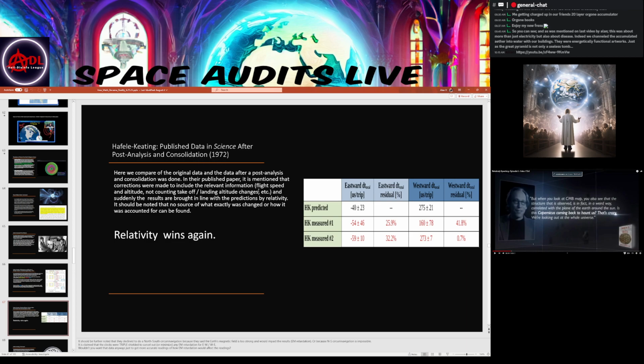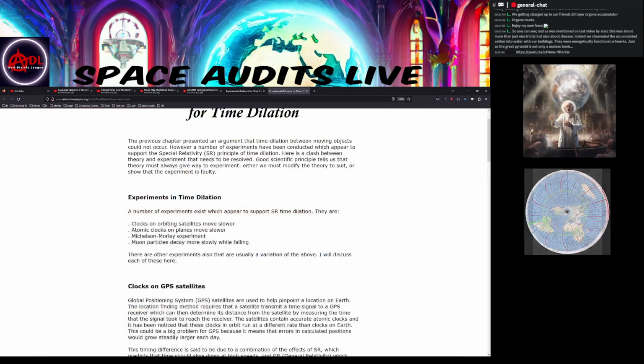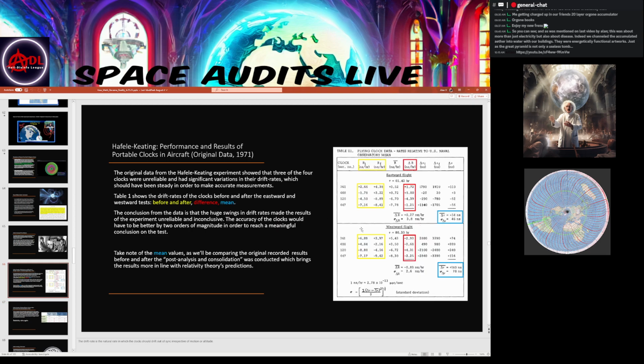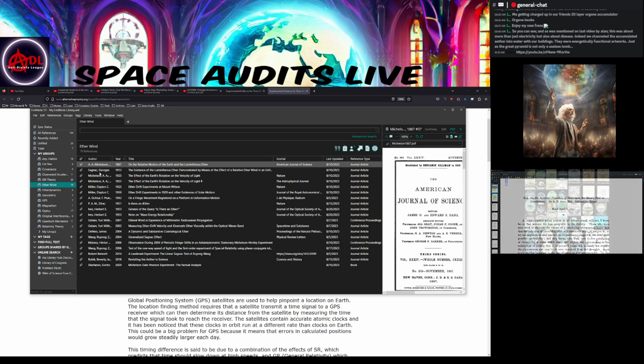On the next page is the summary of what they first posted in 1971. Then in 1972 they re-released their findings with post calculations, corrections, and data massaging, and everything suddenly fit within the relativistic corrections. But the clocks went out of sync so sporadically that the only thing this experiment proves is that moving clocks move out of sync. The way they came out of sync was way outside the scope of what they had originally predicted. There's no real discernible data, but they put it forward as time dilation evidence.